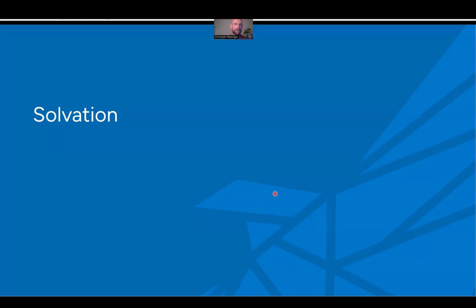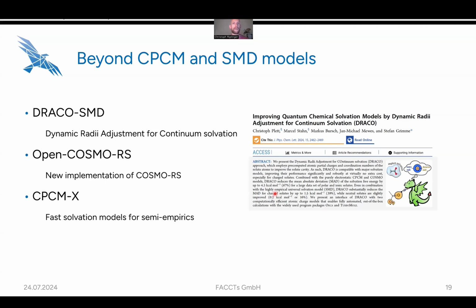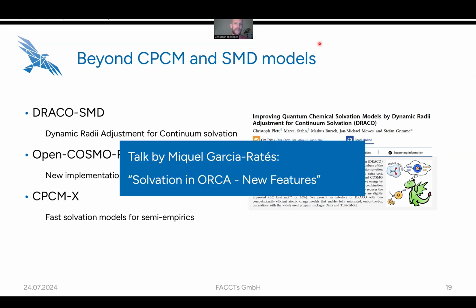Another aspect, real-world chemistry is usually happening in solvation. And so an important feature are implicit solvation models. We have CPCM and SMD models, and with ORCA 6, we wanted to also go beyond and include newer solvation models, more sophisticated solvation methods. I just want to refer to Mikhail's talk. He will talk tomorrow about new solvation features in ORCA.